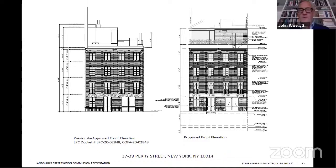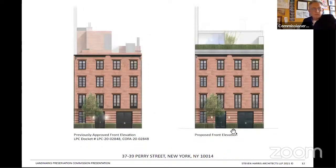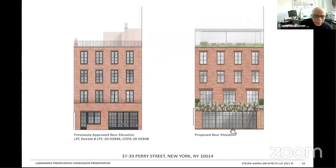The rear facade, Alex? I'm actually controlling the presentation. It would be helpful if you get a slide number on that. I think it's the next one. Slide 19. Oh, there you go.